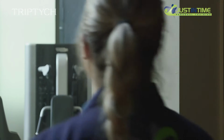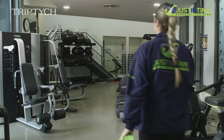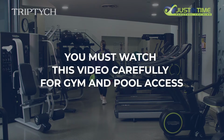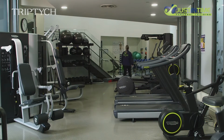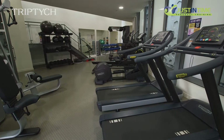This induction process is designed to ensure not only you, but all Triptych residents enjoy a safe, hygienic and pleasurable experience whilst using these beautiful recreational facilities. To have your fob activated for both the gymnasium and pool area, you will be required to view this video on the gym and pool rules and how to use the gym equipment in its entirety via a link accessed on the Triptych Building Link webpage, and read the terms and conditions contained in the survey section.